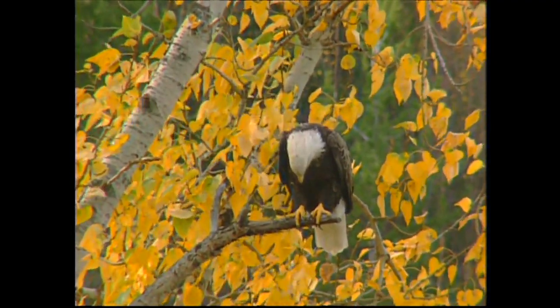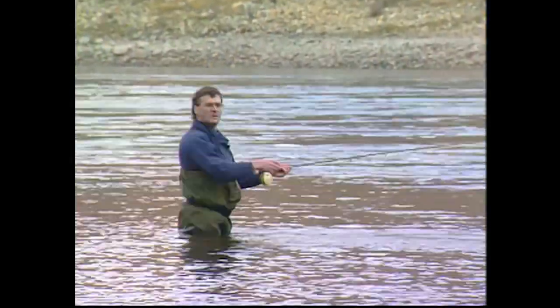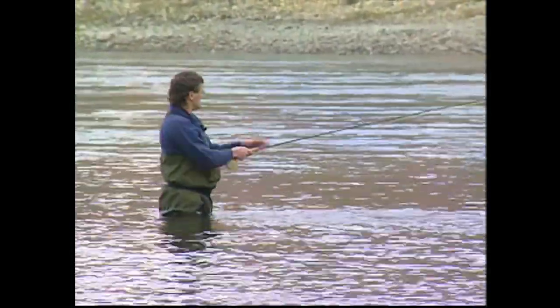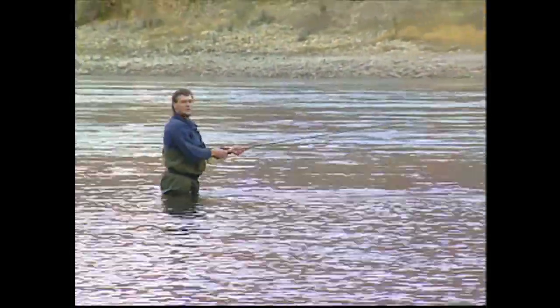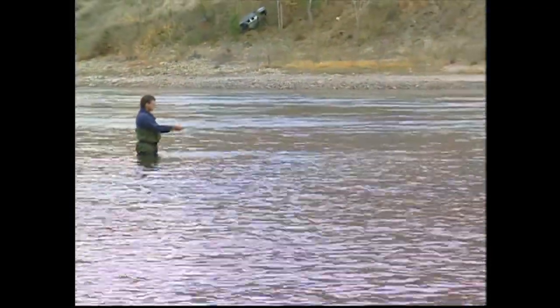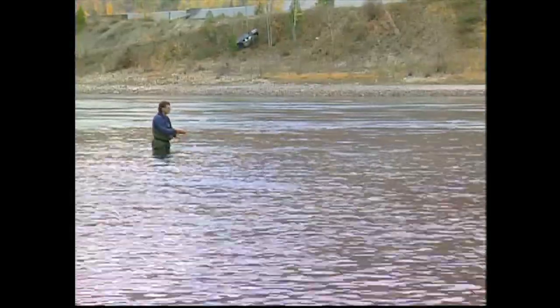Well, what I'm doing right now is I've got my sink tip line on, I've got my Sparkle Woolly Bugger on, and all I'm doing is casting it kind of quarter downstream. So this is straight down, this would be half, maybe not quite a quarter downstream is what I'm casting. And I'm doing two things. One, first time through, I'm letting it swing right through, and then I'm stripping it back quite fast, short, fast strips back.